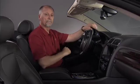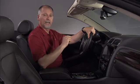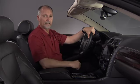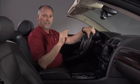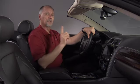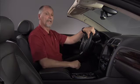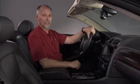Also, an active rear differential is standard on XKR and XKRS. Depending on surface conditions, weight shift, and power application, it sends power to the wheel with better grip. This improves acceleration and high-speed cornering.